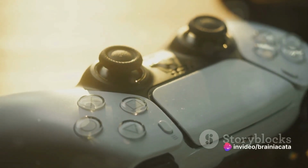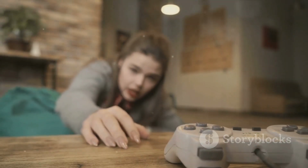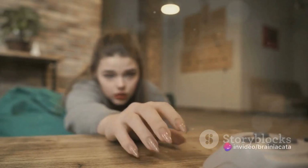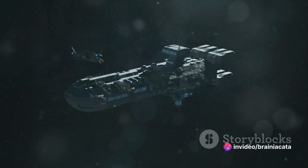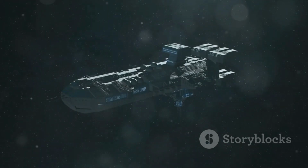The durability of consumer-grade technology might not match up to that of professional-grade equipment. Also, the potential for interference or malfunction is something that can't be overlooked. However, the Titan's team would have undoubtedly considered these risks and deemed them manageable. Looking forward, what does this mean for future deep-sea explorations? Well, it could signify a shift towards a more accessible, user-friendly approach to control systems.